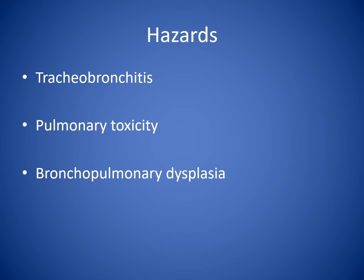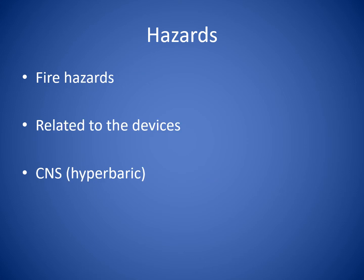Again, tracheobronchitis, pulmonary toxicity, and it's called the dark side of oxygen therapy, and finally, bronchopulmonary dysplasia. Not finally. Also, we have fire hazards, we have complications related to the device itself, such as compression of the face, compression of the eye, the nose, and so on. And finally, unique complications related to hyperbaric oxygen, and these are the CNS complications.